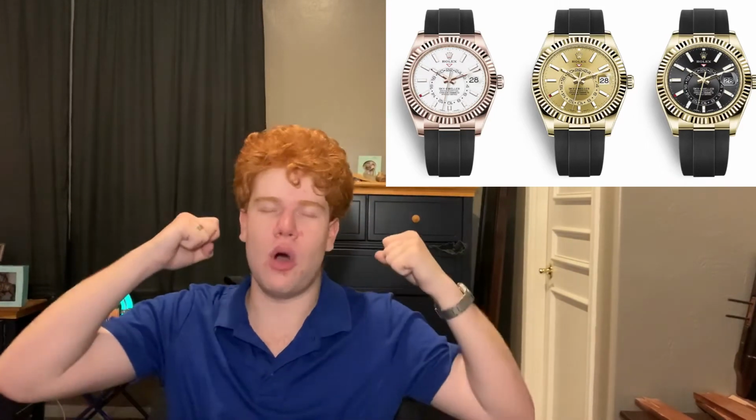The Sky Dweller, I should say, first came out, and it was supposed to be like the Day-Date. Like it was supposed to be the ultra luxury watch, even more than the Day-Date. But it wasn't doing well. The sales were tanking because you could buy a Patek for the same price as you can buy a Sky Dweller. So they didn't go too well. Then they released it in steel.